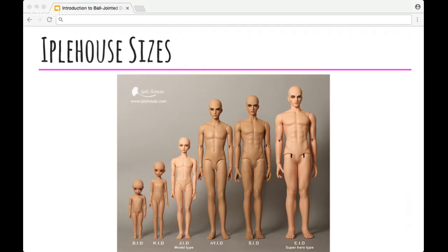70 centimeter skinny boys are sometimes called uncle size, while most companies making clothes for the EID body just call it EID size. Very recently, IPLEHOUSE has introduced a new line, HID, which is 80 centimeters tall. So far, it's not clear if the 80 centimeter doll trend will continue throughout other companies. There's a few, but not a lot.